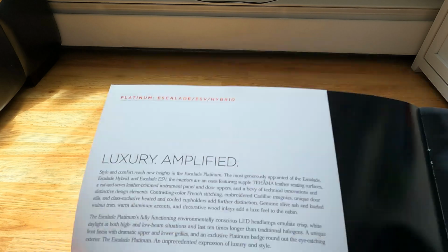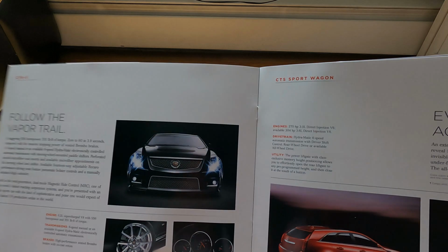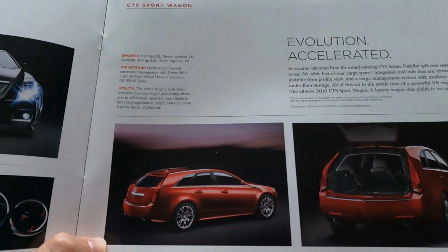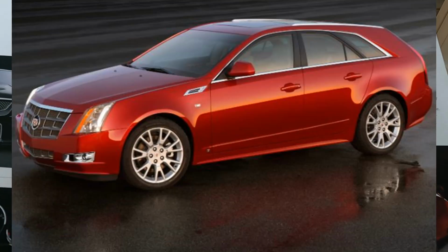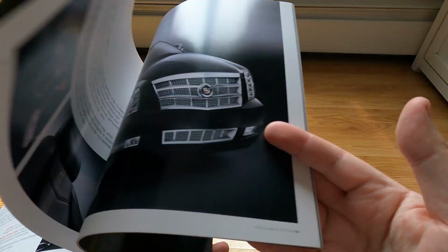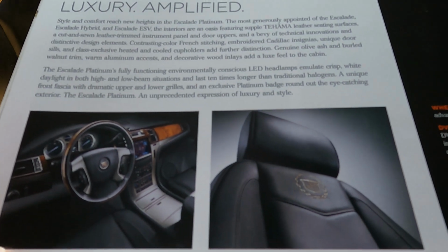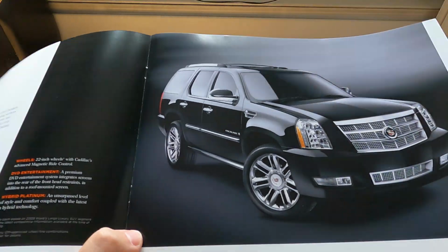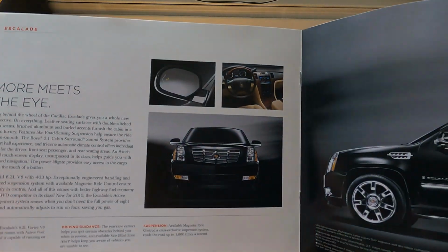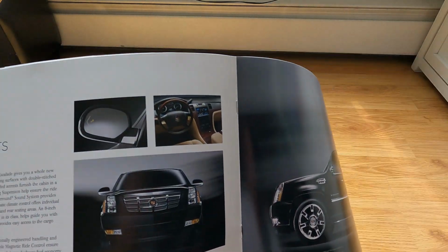Yeah, there you go. Ooh, the wagon. That's the one we haven't seen a lot of. The CTS Sport Wagon. Very nice. Yeah, I like this stuff. Also very European looking. Platinum. Very nice. Platinum interior. And non-Platinum. Wait, so they have a separate page for Platinum and a page for non-Platinum. Okay.